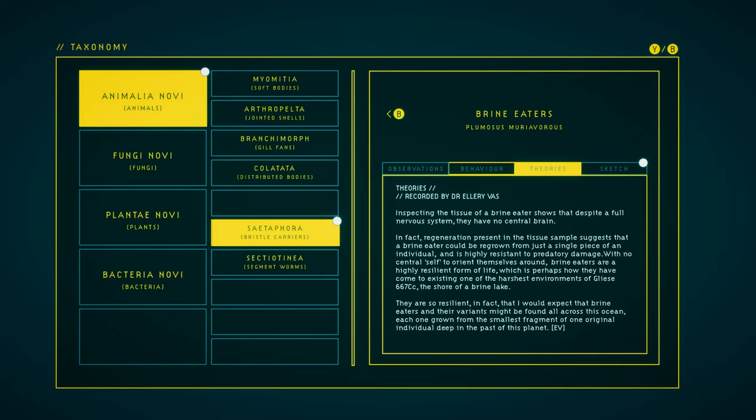Inspecting the tissue of a brine eater shows that despite a full nervous system, they have no central brain. In fact, regeneration present in the tissue sample suggests that a brine eater could be regrown from just a single piece of an individual, and is highly resistant to predatory damage. With no central self to orient themselves around, brine eaters are a highly resilient form of life, which is perhaps how they've come to exist in one of the harshest environments of Gliese 667cc, the shore of a brine lake.